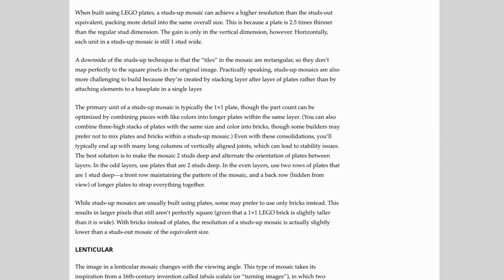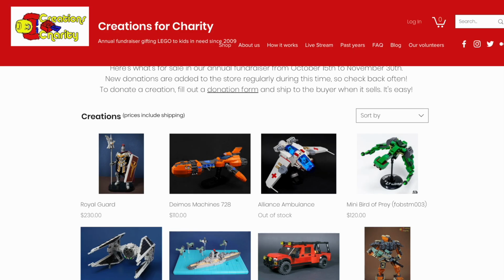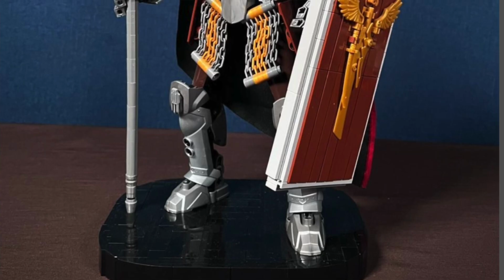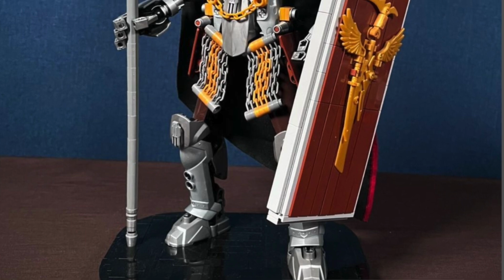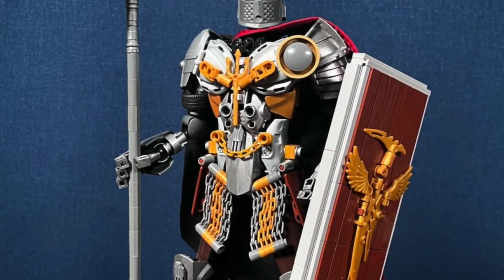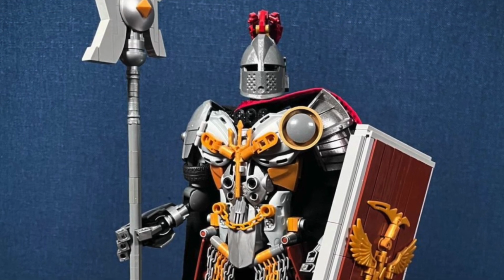Always remember the creation for charity is still on, so you can go and purchase a mock that is then going to be donated for charity. One new mock has been added this week, very cool, this Royal Guard. I recommend you check it out. It's by Nathan Ake. Very good build. Absolutely go and check it out. Could be a good mock to add to your collection and do some good for charity as well.